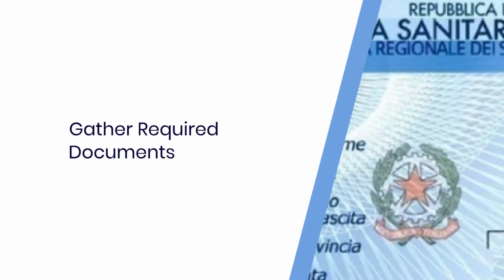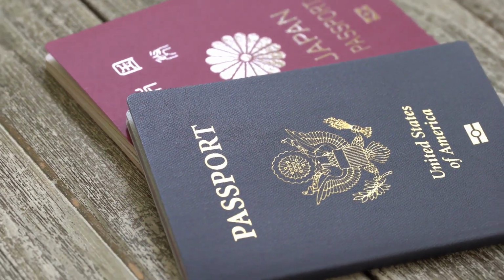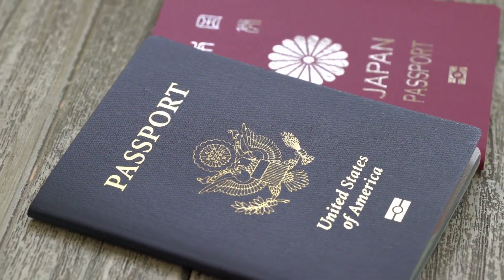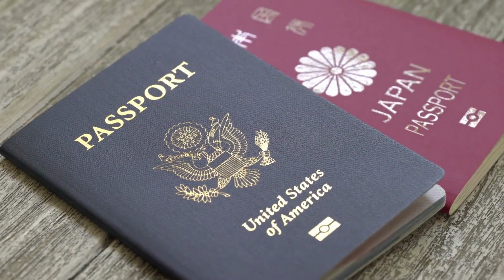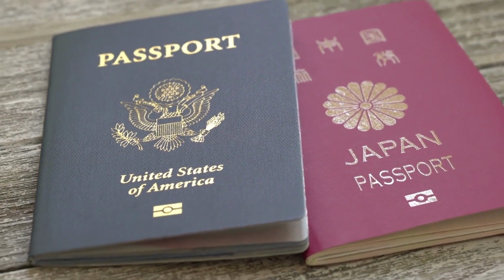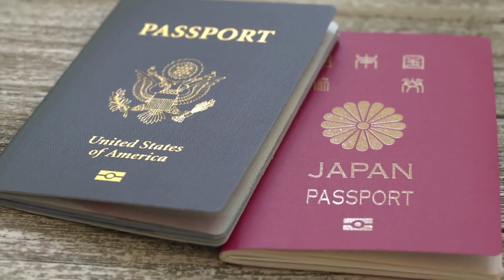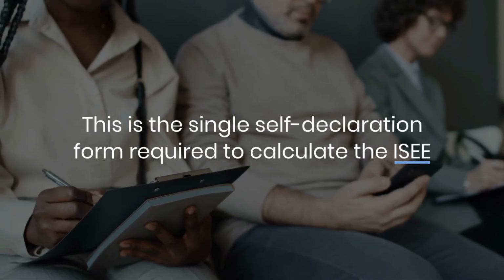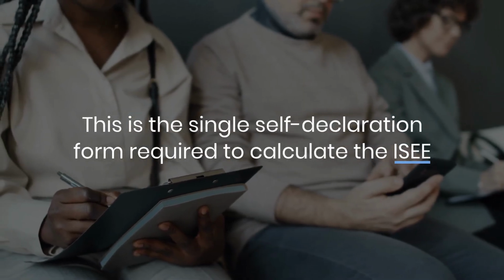Gather required documents: identification, valid passport or Italian identity card, tax identification number, codice fiscale, issued by the Agenzia delle Entrate, proof of income, recent payslips, tax returns or other income statements, asset documentation, information on properties, bank accounts, investments, and other assets. Complete the DSU, Dichiarazione Sostitutiva Unica. This is the single self-declaration form required to calculate the ISEE.